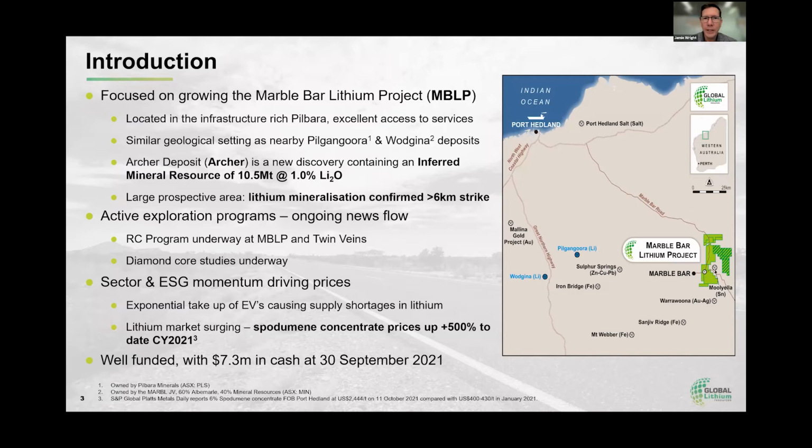And we are doing this in what can arguably be called the fourth industrial revolution, the exponential uptake of electric vehicles globally. The uptake has more than exceeded people's expectations, and we are seeing a number of commentators forecasting that this uptake will continue to accelerate, and that bodes well for the lithium market for a long time to come. We are already seeing shortages in the lithium supply chain. And for our project, that means we are progressing amongst a really positive marketplace as we move towards uncovering how big our Marble Bar project might be.